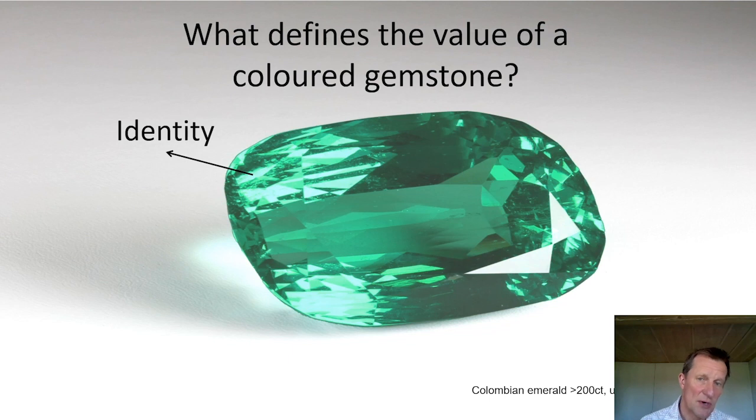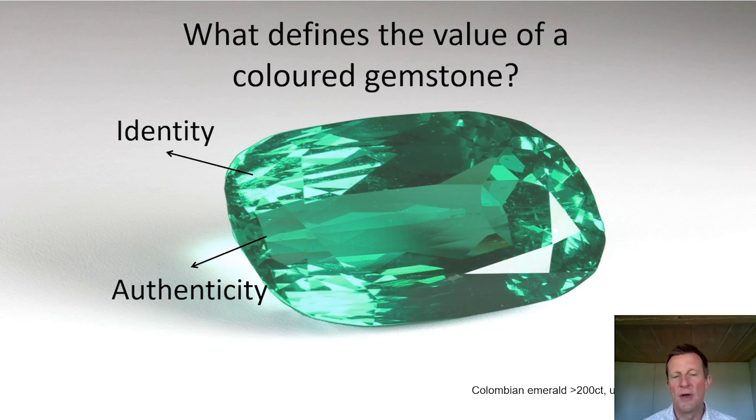So is it indeed an emerald, or is it maybe just a piece of glass? Then the authenticity, is it indeed a natural emerald, or is it maybe a synthetic emerald? As you might know, many of the colored gemstones nowadays can also be synthesized. So they are man-made counterparts that basically have the same chemical composition and the same mineralogical, crystallographical structure, but are of course fairly recent and not grown millions of years ago in the earth, and hence also not rare. And most people still want to have the real thing, which is old and comes from deep within the earth. So authenticity is another factor that drives the value a lot.